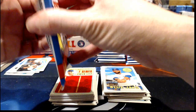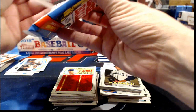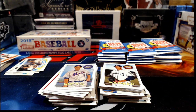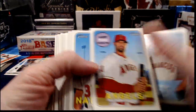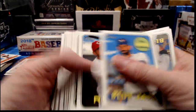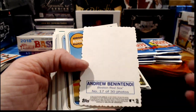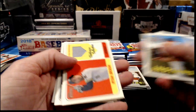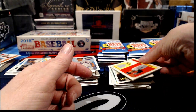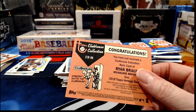Kind of hoping we were going to find an Ohtani in here tonight, too. He's been very scarce. Of course, SP or maybe SSP in here. He's going to be in the high numbers as well, but as a batter, I think, right? He's in here as a pitcher, and he'll be in there as a batter. That's the last Topps announced anyway. Benintendi with the facsimile signature, Red Sox. Our hit's coming out right away for this box, and it's Ryan Braun and the Brewers Clubhouse Collection Relic.